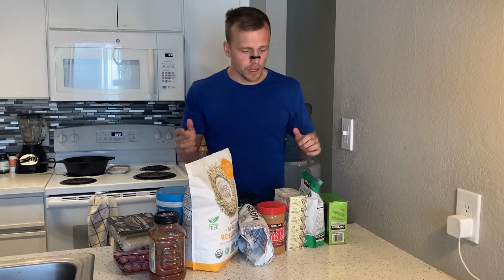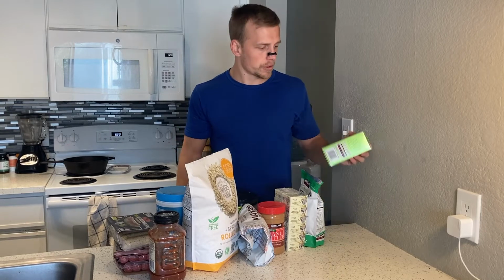Okay, so that is all the frozen stuff. Let's move on to the refrigerated items. So first is going to be this grass-fed butter.